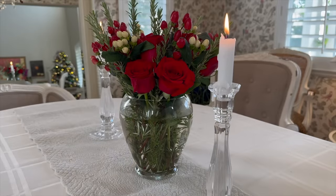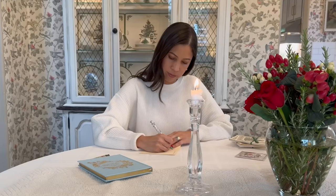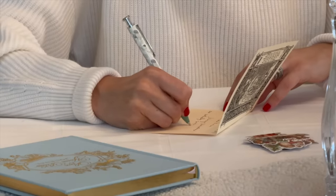Write some Christmas cards to my friends. I was looking up the origins of the Christmas card. Have you ever wondered how this practice came to be? It seems like we have been doing this forever, but sending a Christmas card is a relatively new practice.